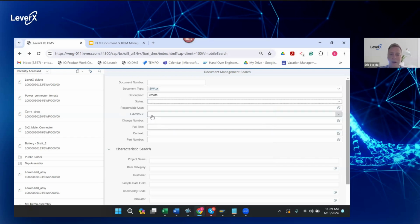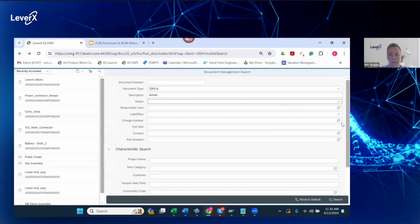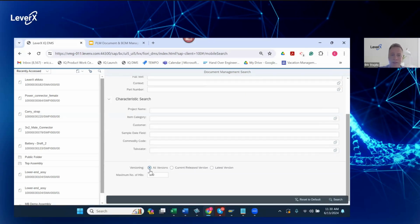I could search based on who is the responsible user for that document, or I could do a full text search, which would mean I'm searching inside that document. Or I could search for the material that that document is related to, because a lot of times when you're doing the document management, you're relating those documents back to the material master so that it's simple to locate those documents. So I'm going to search on the eMoto here, and you can see I can search for all versions, current release version, or latest version. So I can define how that's going to show up.